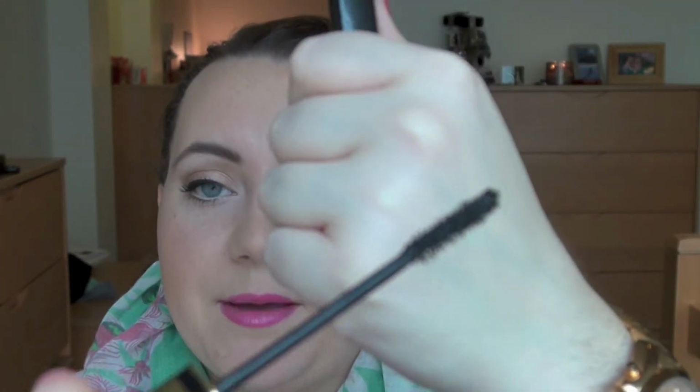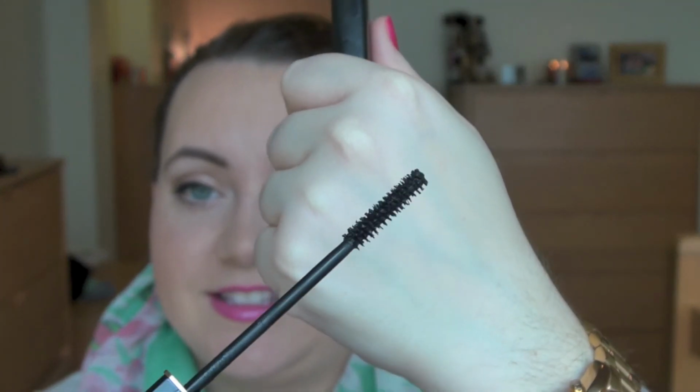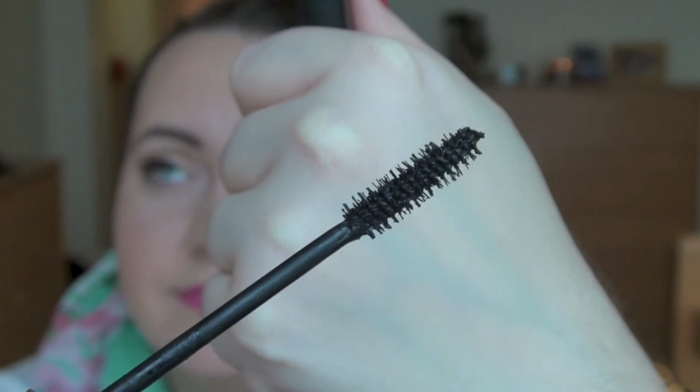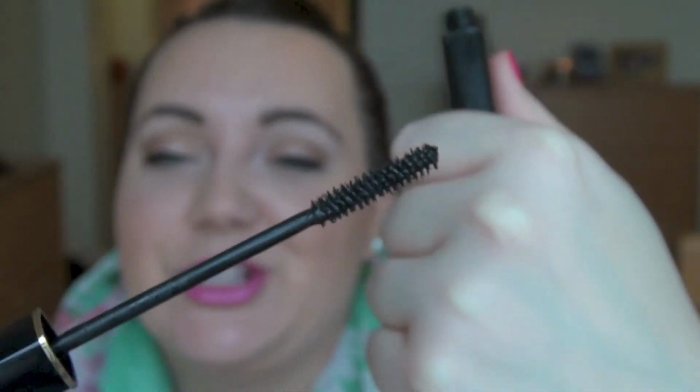When I first tried this, I tried it by itself and I didn't like it by itself. I thought my lashes looked too glossy, or not clumpy, but they just didn't look like I wanted them to. And I think part of that has to do with the brush. My opinion on this brush is it's something that I've never really seen before. I don't know if you guys can really tell. My phone just went off. It looks jagged.